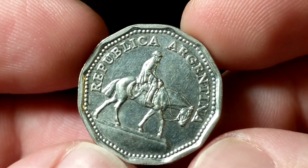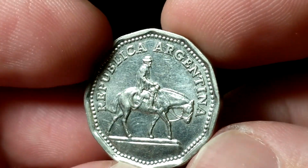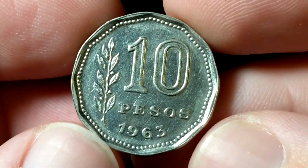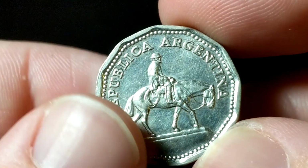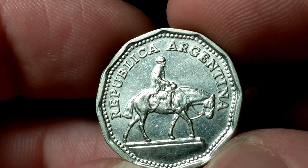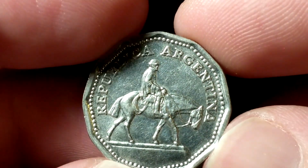Argentina. Ooh. Is this 12-sided? Yeah, 12-sided coin. Nice. 1963, 10 pesos. There's got to be some sort of steel. It's way too shiny. Probably stainless steel. Still has retained tons of detail. Very nice coin. I've never seen this one before. That's cool.